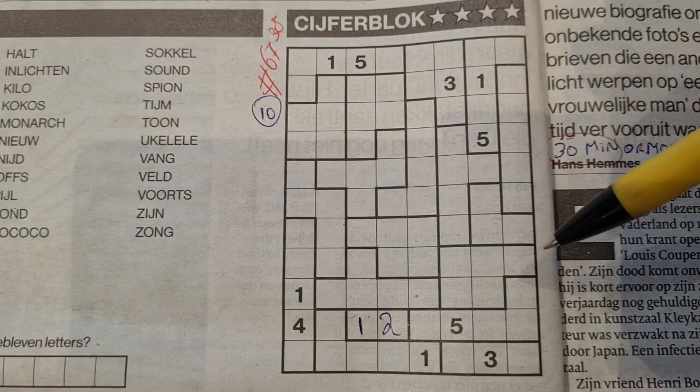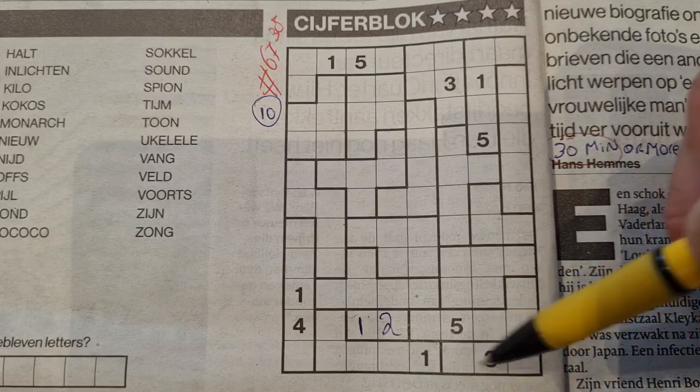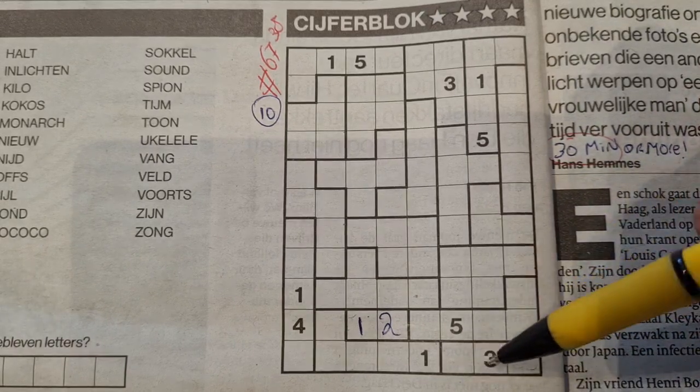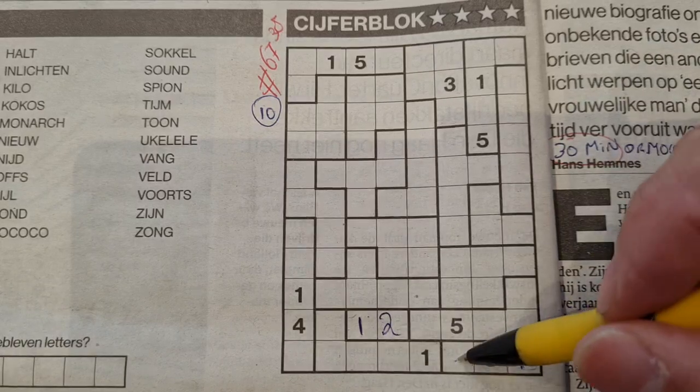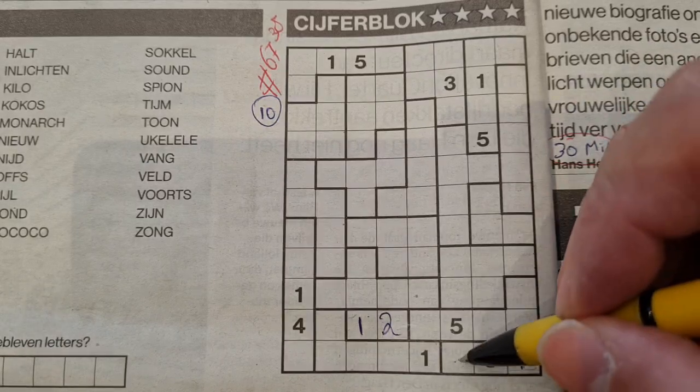Next question, do we have triple boxes? I see here a triple box, there a triple box. Contains the 1, the 2, and the 3. Well, this box can't be a 1, so 1 box left for the 1. It should be here, so 1 digit left in the triple box for number 2.